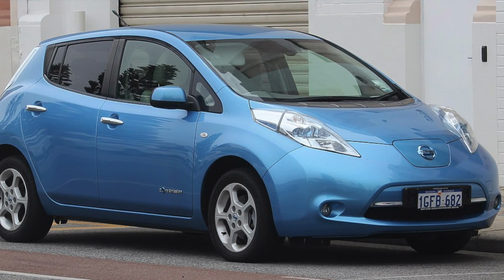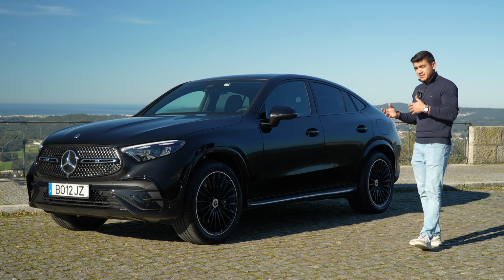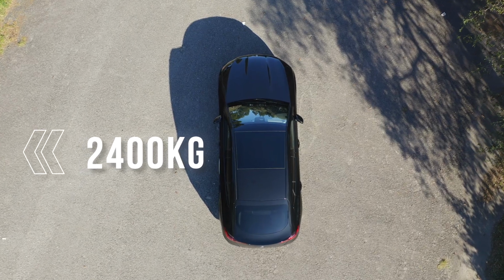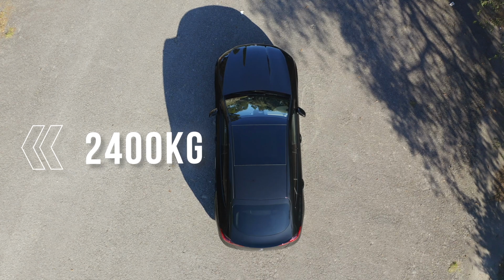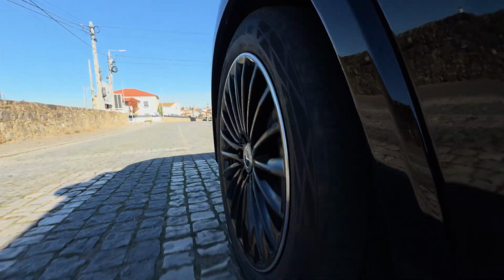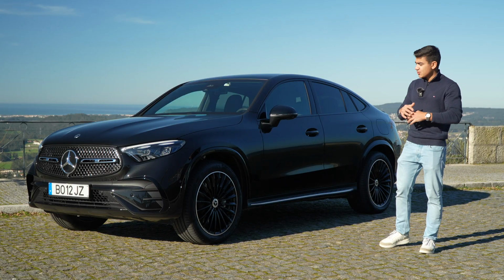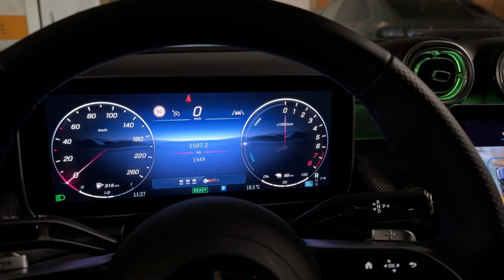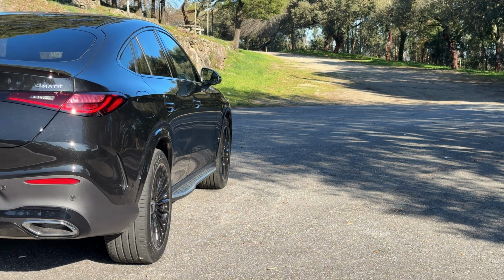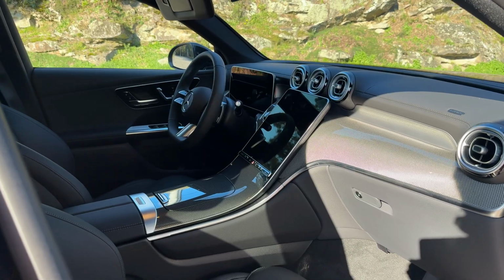This is almost the same battery size as those old Nissan Leafs, which is kind of crazy, but that's one of the reasons that this car weighs so much. 2400 kilos, it's an insane weight for this type of sized car. But it's the price you pay for having a very comfortable SUV that can ride over bumps, you don't feel anything. The ride here is really good. It's also the price you pay for having 130 kilometers of electric range, and is also the price that you pay for having a Mercedes this well built with amazing materials.